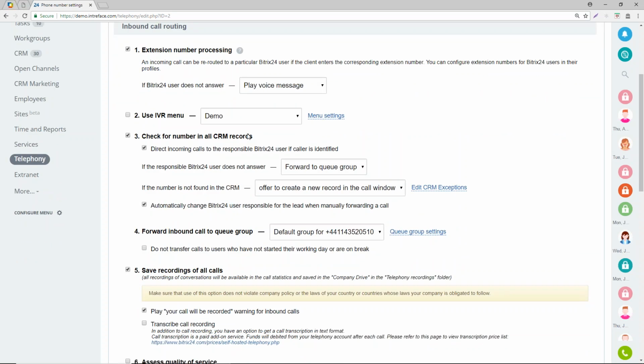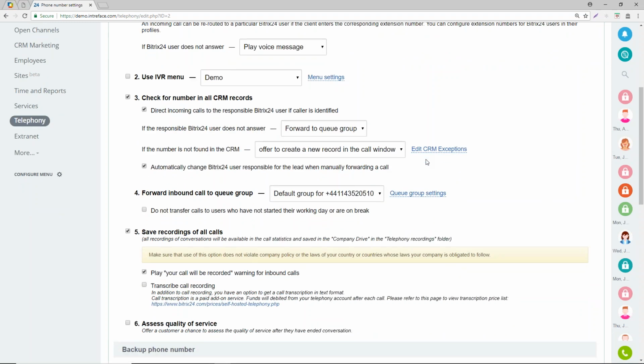Number three, check for a number in CRM records. So this is quite important. We've got this one enabled. So should a number exist against a contact in the CRM, we're going to do these actions here. So essentially, we're going to record the call to that particular contact in the CRM.